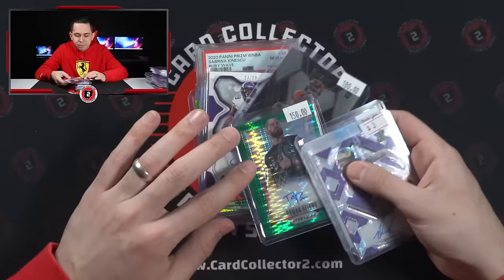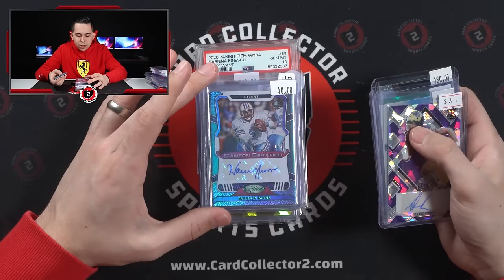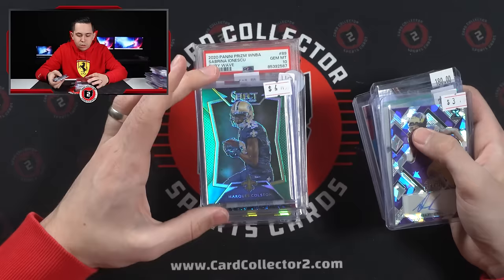Caleb Williams auto, another Justin Jefferson auto, pretty big deal. I bought that earlier. Warren Moon auto, 1 of 5, jersey number. Jordan Addison patch auto. Colston numbered to 5 for $4, seemed like a good deal.